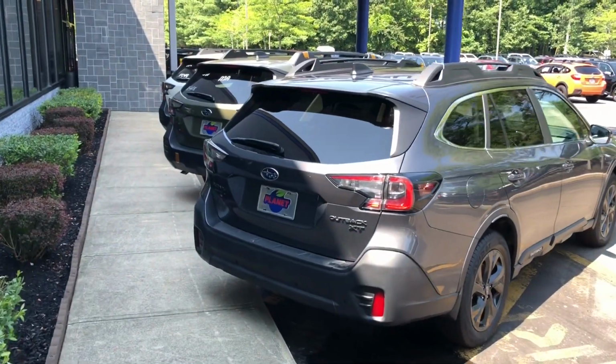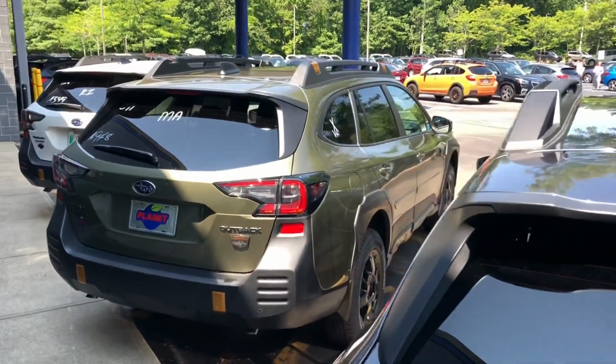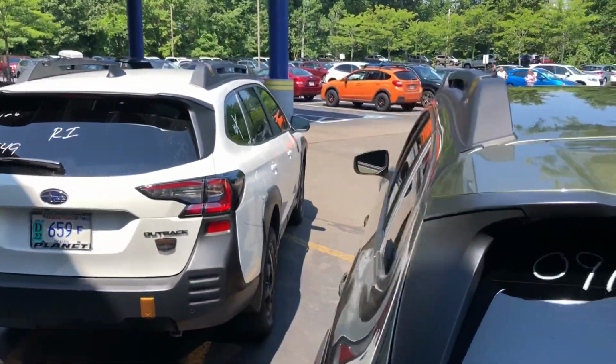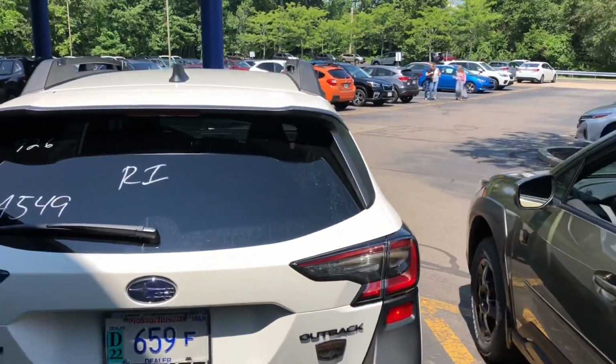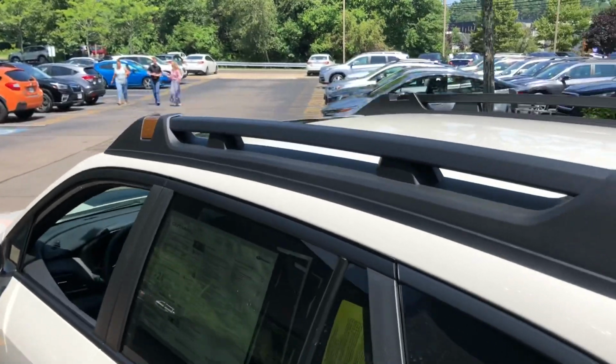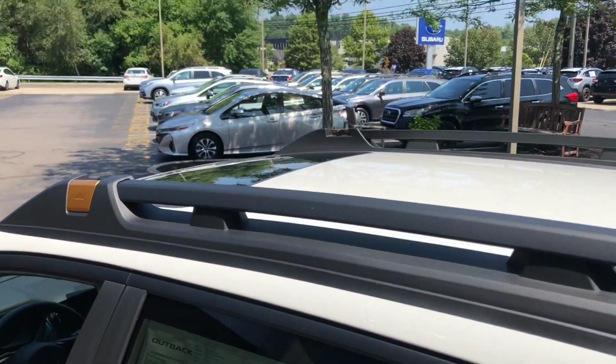The Wilderness costs about $2,000 more than the Onyx, and both the Onyx and the Wilderness are available with one package that you can choose or not choose. It comes with navigation, moonroof, and rear automatic braking. That package is a couple of $1,000s, but it's optional.